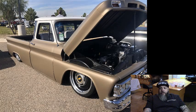Now, if you look at this actual truck here, they went with a skinny wheel with a small wheel tub in the fender, which is kind of nice, so it keeps most of the fender. Obviously, you can't turn with it this low, but it's pretty cool.